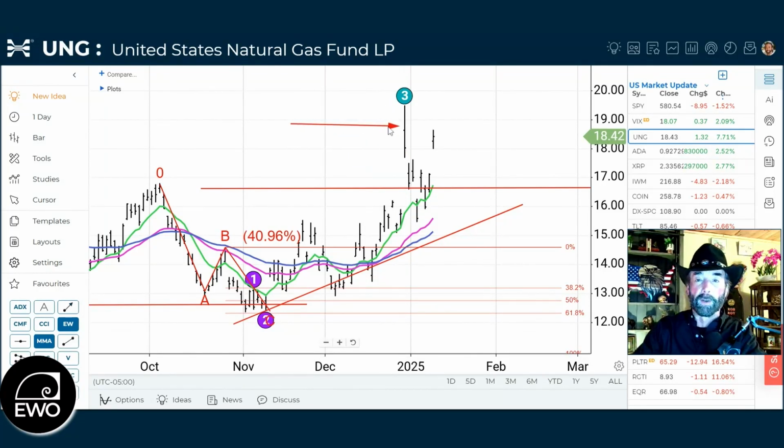No security in any time frame gets too far from the 10-day moving average. So let's just start off 2025 reinforcing these rules. Big gap up, big vertical move. Don't like either one of those, because what goes vertically up oftentimes comes vertically back down. So we came back down right to the 10-day moving average.